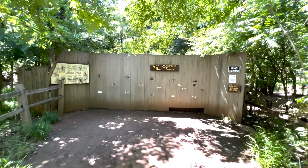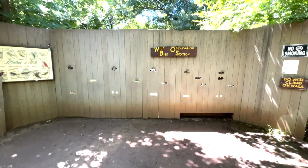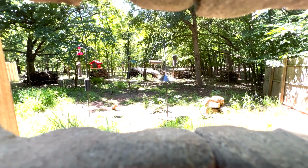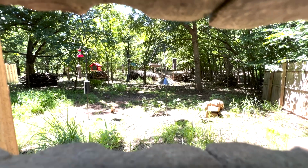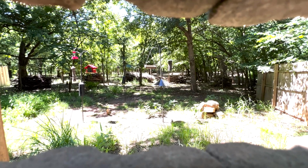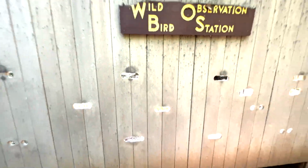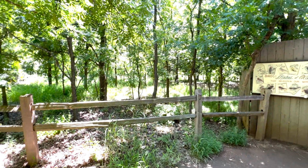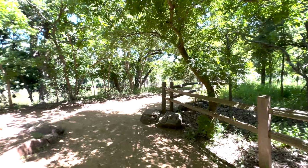Now here's a bird blind that they've got set up where there are bird feeders and different bird features set up behind the bird blind, and we can walk right up to it and peek through these holes to watch the birds behind the blind without scaring the birds. Now, if we look down to the right, there's a little cutout, and I believe that's for feet. If you're in a wheelchair, you can still scoot up nice and close to the blind there and see the birds out behind the blind.